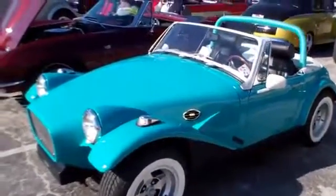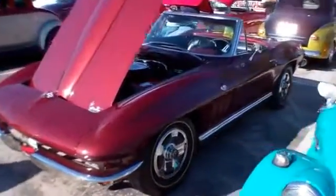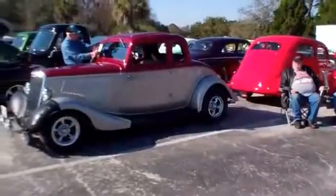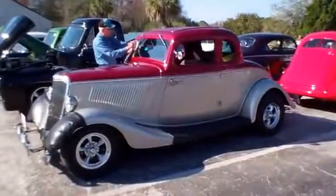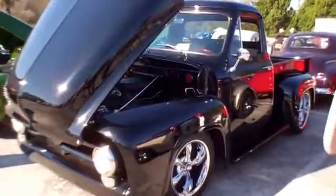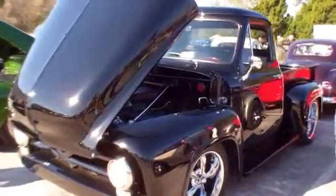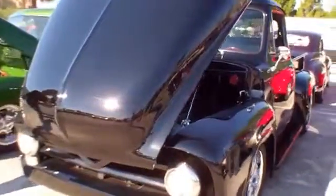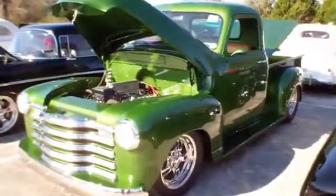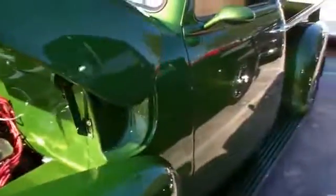Where's your pants? You need help? I don't know. The color of the pickup truck that I have. That's the color one. How you doing? Laser straight, huh? I want this truck. Oh yeah, that's it. That is gorgeous. Did a good job on it. The interior is nice.